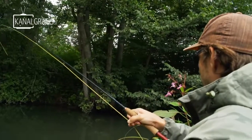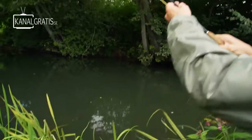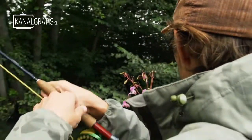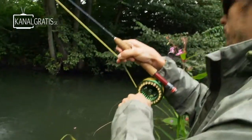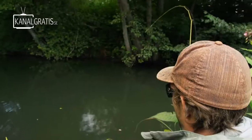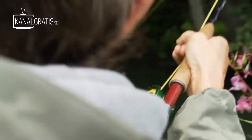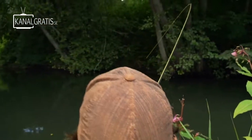I've only got a 0.24 leader, and I've got a lot of branches in the water over here, and trees and stuff which the fish could get tangled up in. Oh, come on. Oh man, come on.